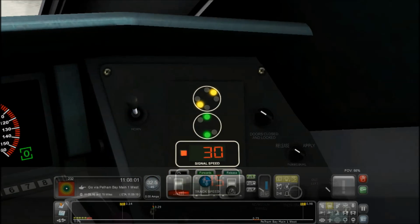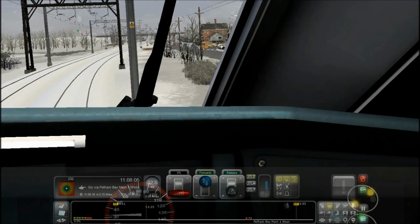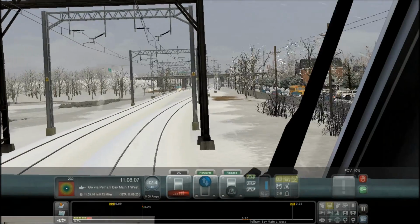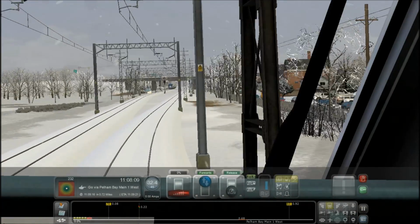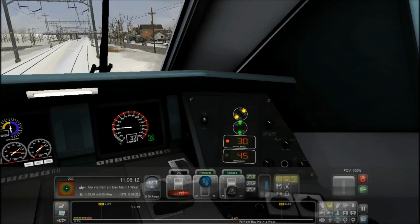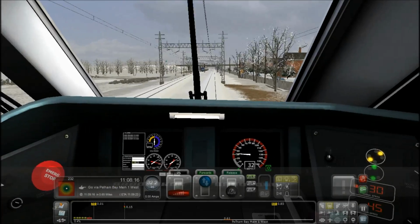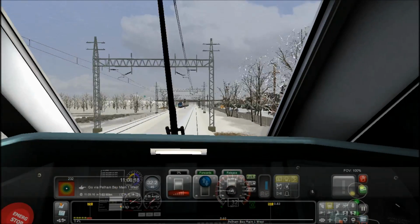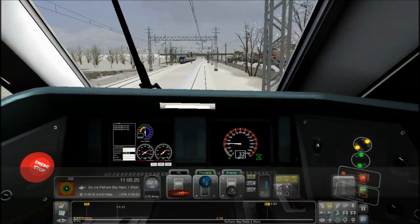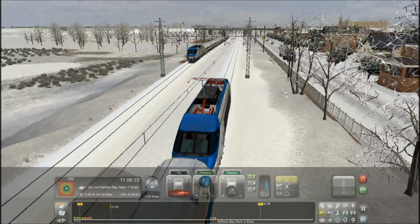Yeah, the signals are dual aspect, I believe that's the term. There's another HHP-8 up there, that's nice. There's a school bus. Dual aspect, because there's two lights, I think that's why it's called that. Don't know what it means. I'm an Englishman. But yep, fellow HHP-8.